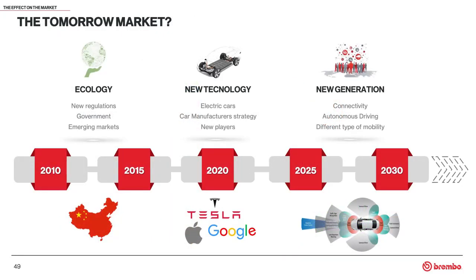As we've seen, the automotive market of tomorrow will be shaped by a wide range of factors. Firstly, environmental sustainability. New regulations will be put in place. Legislators will have far-reaching decisions to make, and certain emerging markets will make a major contribution to these decisions. New technologies, electrification, the strategic choices of manufacturers, and the presence of new players that joined the market only a few years ago. Lastly, a new generation of users, system connectivity, and the new levels achieved by autonomous driving technology. All these factors will affect the automotive market of tomorrow.